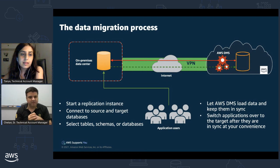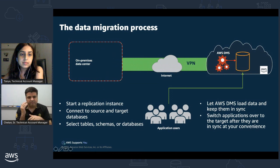And finally, when it's the right time, I can move my application users to my new database, which is in the AWS environment. I just switch my applications to the new DB and move my connections to the new target database. So this is how a database migration in AWS with the help of DMS typically looks.